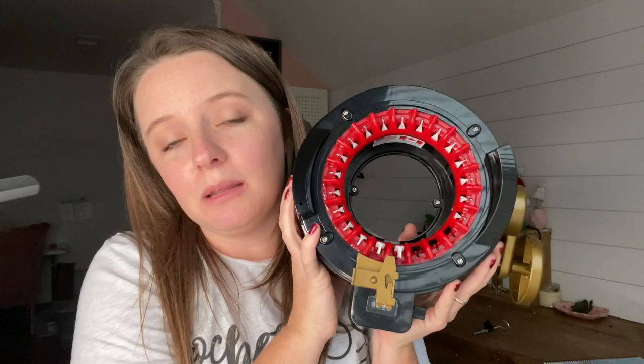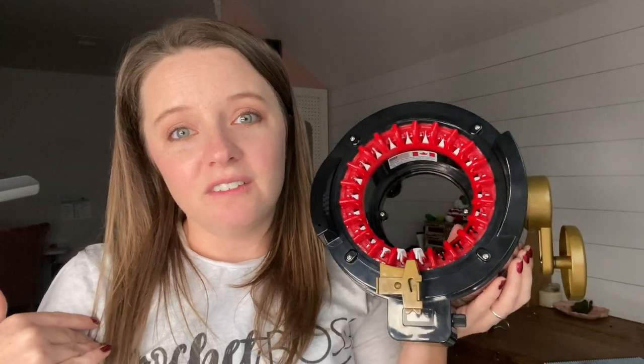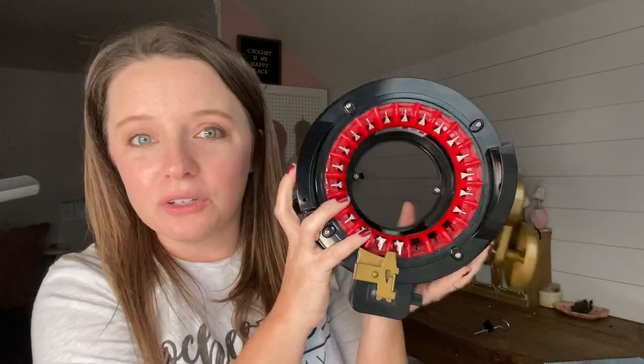This one is cheaper than the big one, but the SENTRO brand is cheaper than both of them. So something to think about if you are thinking about diving into the knitting machine world, which is a fun world to be in, and I highly recommend it.